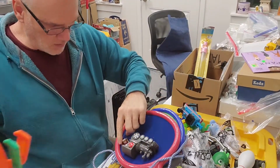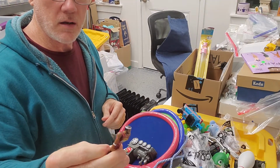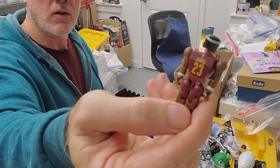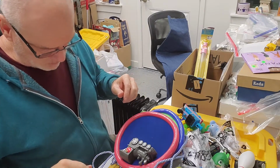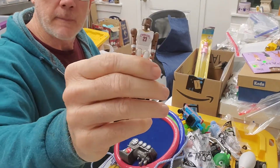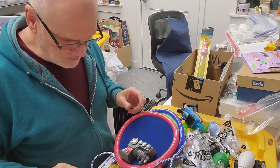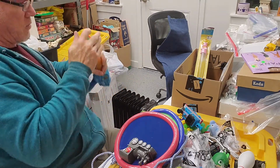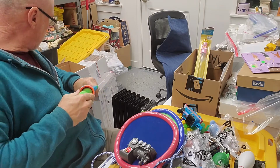I'm throwing all this. There's another LeBron James. This time in a red or darker uniform. So that's four LeBron James. Well, there's another one. Another LeBron James. So there's five altogether. There's another one of the Nerf balls. I don't know if it'll fit another one. It won't fit another one.